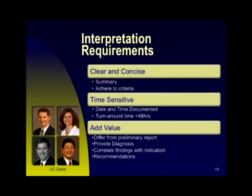And then again, it needs to add value. It has to differ from the preliminary report, provide the diagnosis, and then also this is a place where they can maybe correlate the exam findings with the indications. So if it was referred for a bruit and there was tortuosity that was providing elevated velocities but everything else was normal, they may say that so that they can see what might be the source of the bruit.